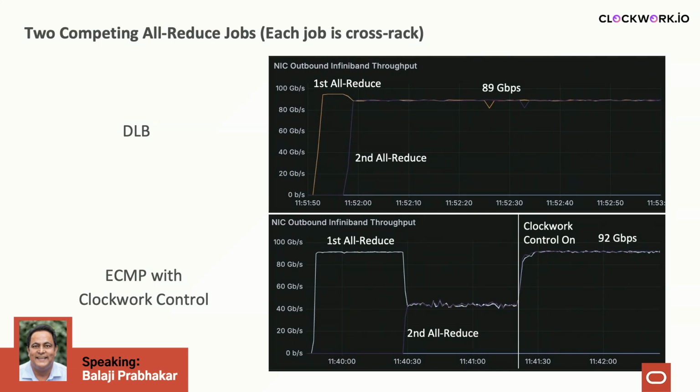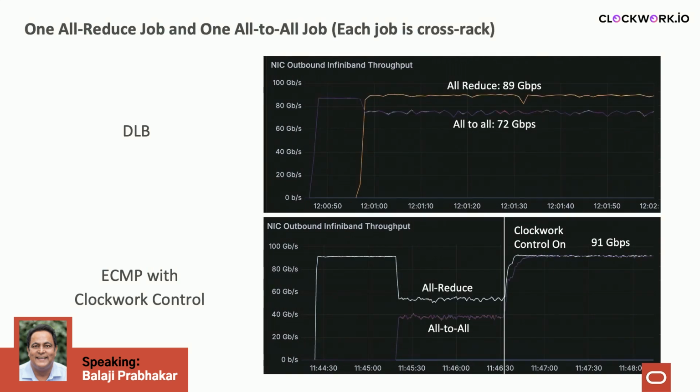Of course, when you turn us on and we do the ECMP plus our thing, we improve over DLB, but in this case modestly. Nevertheless, we're not stuck in the ECMP local minima rut, okay? This one is the all-to-all. One of the flows is now an all-to-all.